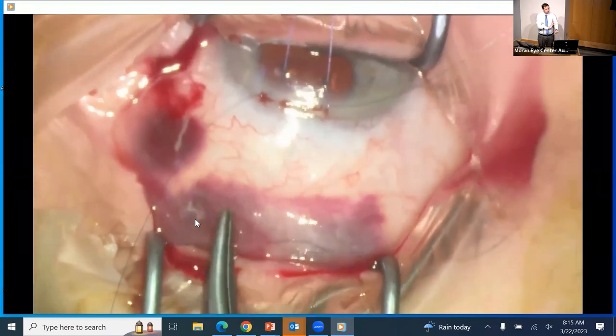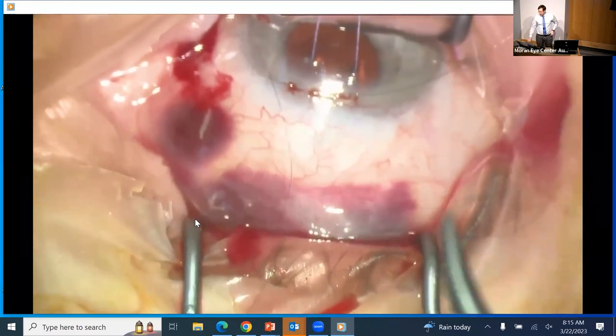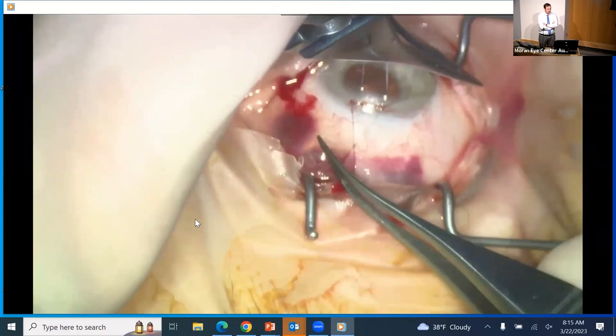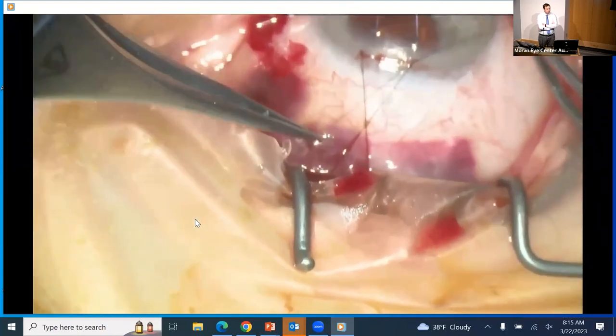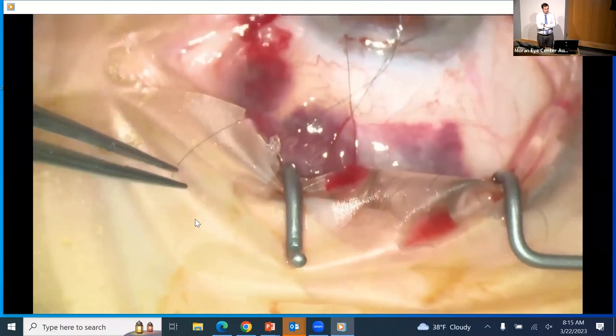This throw right here, it's kind of blind, but you're just grabbing a little bit of sclera. And then you're really just tightening it down. Now these sutures do not come out. You don't actually ever have to take these out. They'll incorporate just kind of like into the bleb.